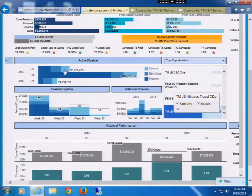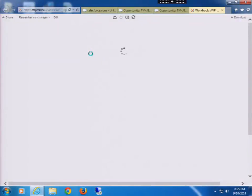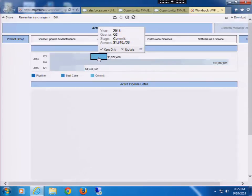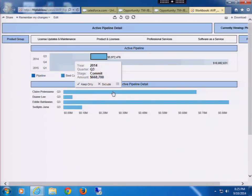So within these different sections in the bars, we have created links for them. In this case, I'm going to click on the Q3 link, which says, click here for active pipeline details. And it opens up a different tab where the manager will get a view. This is the standard view that they saw on the last screen with their different quarters. But then if I click on my commit section, I see every single individual in my team. I see their opportunity numbers just for that stage.